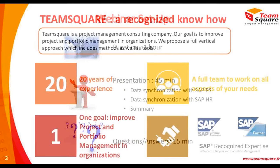So first of all, a few words about Team Square. Team Square is a consultancy company specialized in portfolio and project management. We have more than 20 years of experience in that domain, and our goal is to improve project and portfolio management in organizations. We propose both tools implementation as well as methods. We have a full team to work on different aspects of your needs. We have both technical resources, but also senior consultants and experienced change management people.